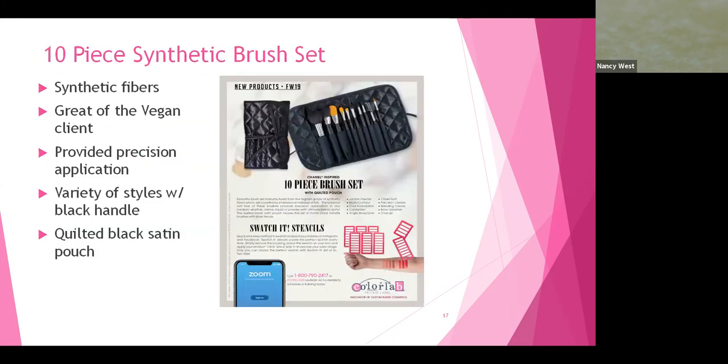Next, for all of you clients out there that are vegan, or you have clients that are vegan and have been looking for a synthetic brush kit that they can work with that has wonderful soft hair brushes in it, we have come out with this beautiful 10-piece brush set for you. It's put in a really nice Chanel-type quilted black satin bag. You can see there's a variety of cuts and sizes, all synthetic in nature. So it really is going to work well for that client who is looking for a non-natural hair brush. And these have a black handle to go along with it at the same time.